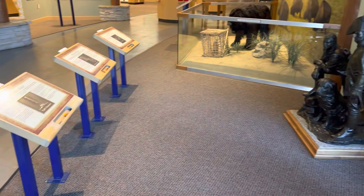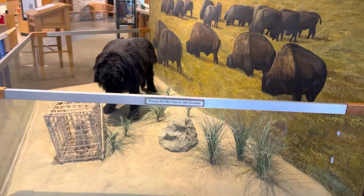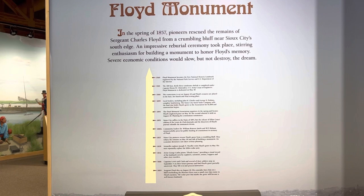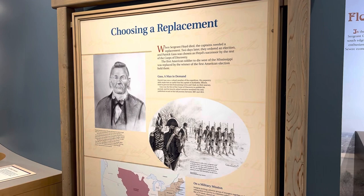Another example of the Spirit of Discovery statue. Here's Seaman meeting the prairie dog. That's awesome. Here we have some information on that monument that I visited just yesterday. I also mentioned this part of history yesterday, that Patrick Gass was chosen as a replacement for Sergeant Floyd, and he did indeed live to be 99 years old.